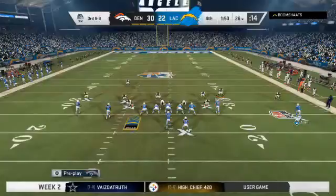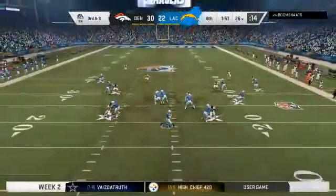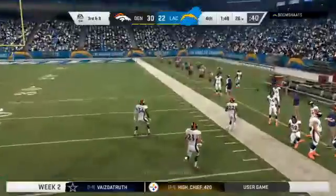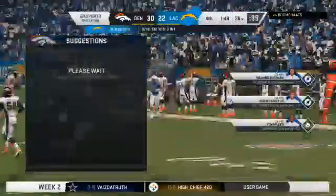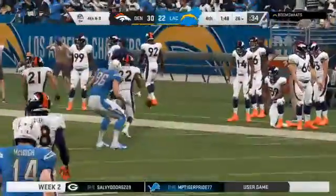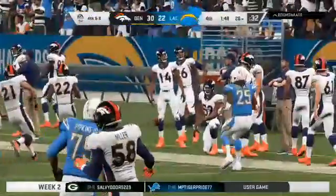He's back to throw. And that will be incomplete. Well, they weren't scared to let it fly, but it falls to the ground and brings up 4th down. So another big shot dodged there defensively.